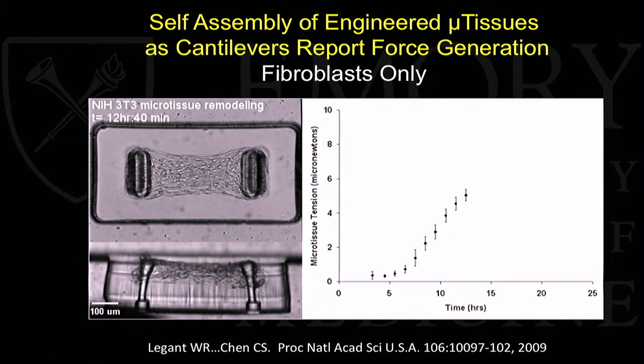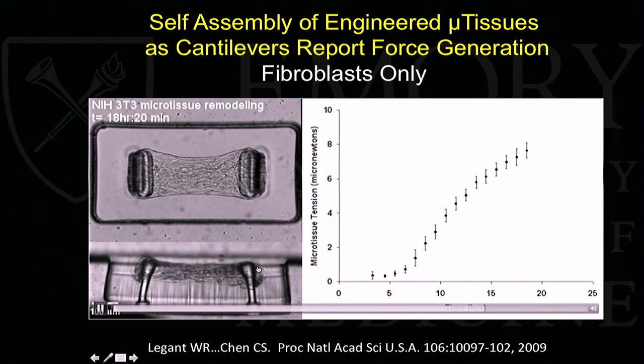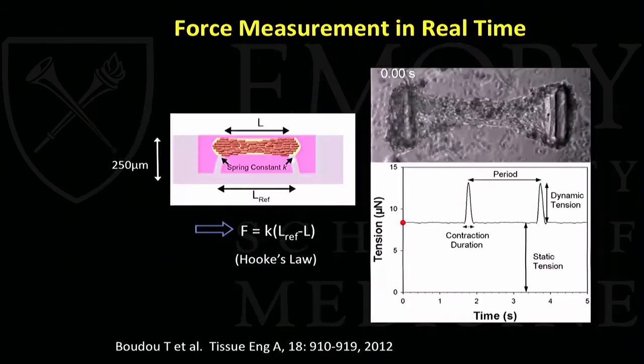They're getting hung up on the knobs of these cantilevers that are part of the microfabricated mold. And they're generating increasing tension that you can see in the way they're bending in these cantilevers at the top. And that then plateaus off. So they self-assemble into a microtissue, even if you just put fibroblasts and the other collagen and media in the well. But you can also put neonatal rat cardiac myocytes in, and I think this video is not going to run, but maybe it will.